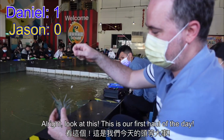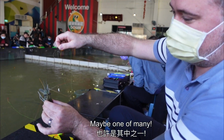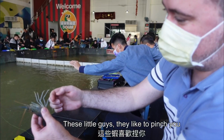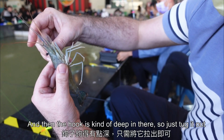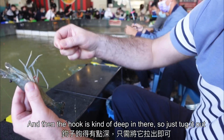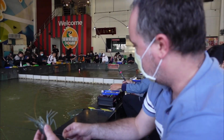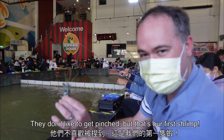All right, look at this. This is our first haul of the day. Maybe one of many. Yeah. So then these little guys, they like to pinch you. This one doesn't look too bad. And then the hook is kind of deep in there. So you just tug it out. Most of the time, it comes out pretty easy. Other times you gotta wiggle it up. Other people like to use a pair of pliers to get it out there. They don't like getting pinched, but that's our first trip.